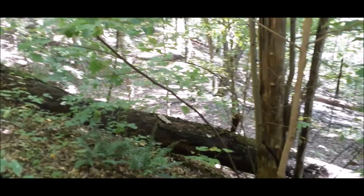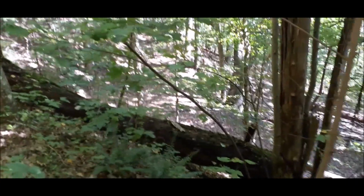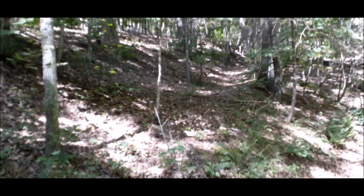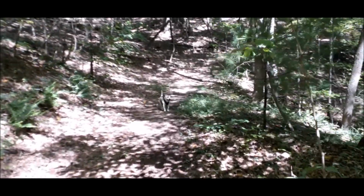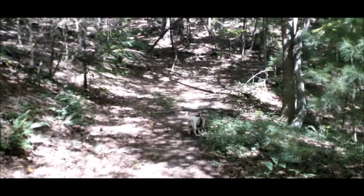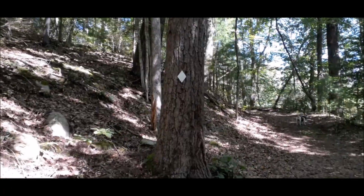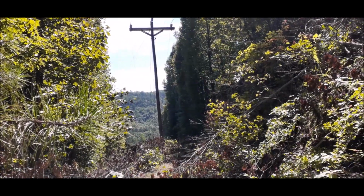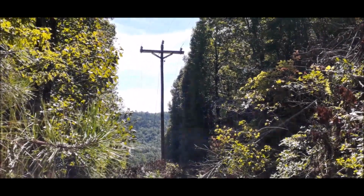So this is weird. Down there, it's hard to see on the camera, but it looks like an old access road or maybe a logging road. This seems to be the trail, but then there's also this path up here. So you've got to be careful and pay attention and realize what the trail might be. That's why you always look for trail markers. Sure enough, it was an access road. It's so they can get up here to these power lines.